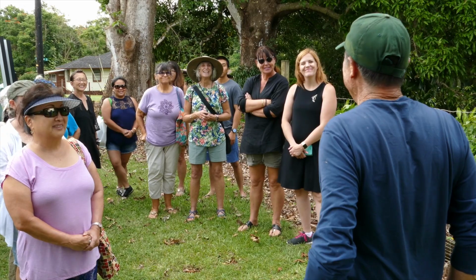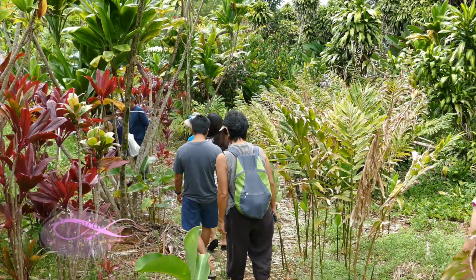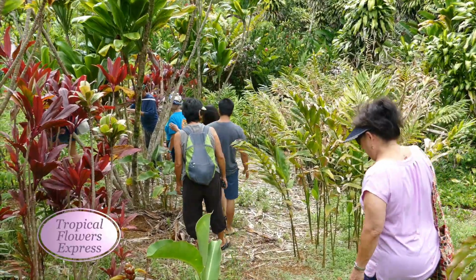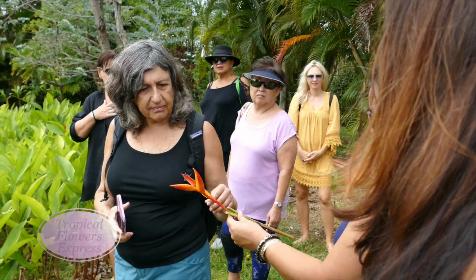After the workshop, participants set out on a nursery tour. The first stop was Tropical Flowers Express, a small farm that grows and sells direct to customers nationwide.